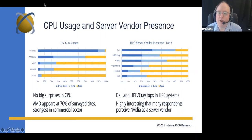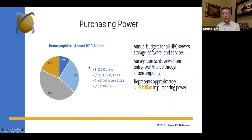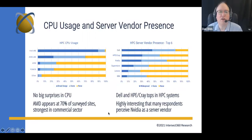But 1.5 billion in purchasing power. So let's take a look at this one. It's important to get those smaller ones too, though, because we get a lot of inquiries from our clients about addressing entry level and mid range. So I like that we have that data in there as well. Very good. So let's start to dive into the data itself again.